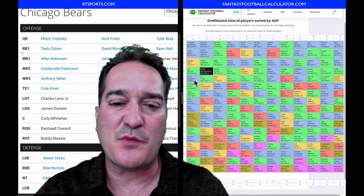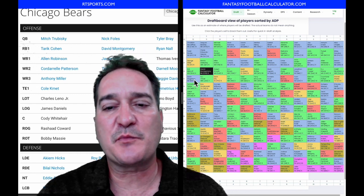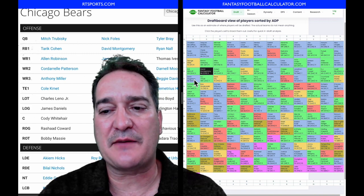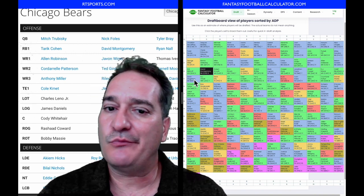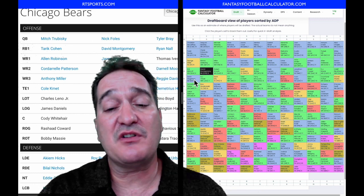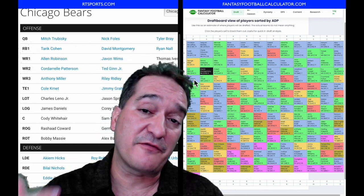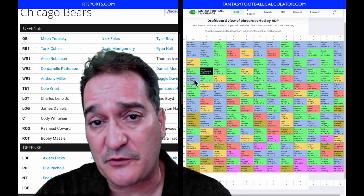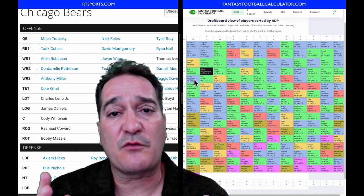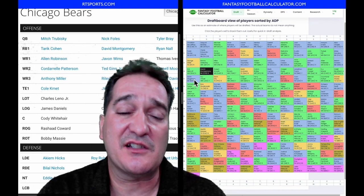So if you can get David Montgomery somewhere in that round 5, that's about where I would be pulling the trigger on him. It's a 12-man PPR league. I'm really kind of not sure if he's going to have a good year. He could, but we won't know until the season starts. So if you go wide receiver heavy, you can get a workhorse running back in David Montgomery somewhere at the end of round 4, but preferably at the beginning of round 5. That's where I would be taking him. If you go early in your drafts at wide receiver and tight end, this guy will be sitting there later, and he could help you win a championship in 2020.